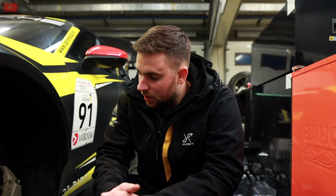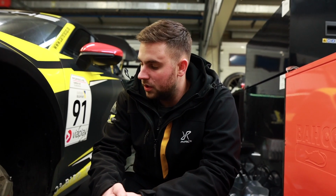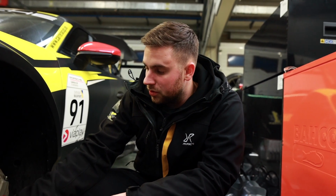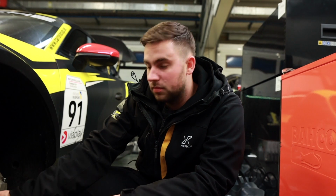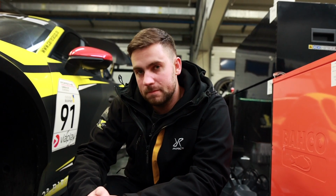Yes, in our series, Carrera Cup Scandinavia, all the teams are using the same pads. But if you, for example, do long distance, then you obviously have a much harder compound of the pads that lasts longer. Okay. But all the cars that line up have the same pad. Yes, correct.